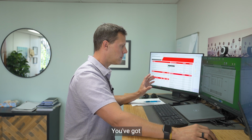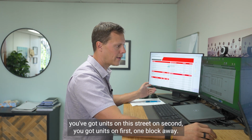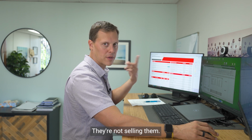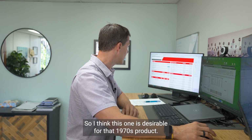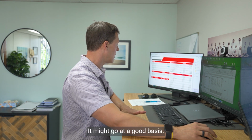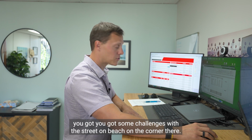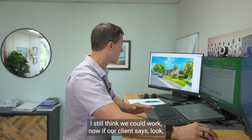You've got units on this street on Second, you've got units on First, one block away, and people typically that own those units, they don't sell. They like owning there. They perform well. They're not selling them there. That's a good sign. People hold assets. That's a good sign. So I think this one is desirable for that 70s product. It might go at a good basis. I still would look at it, even though you've got some challenges with the street on Beach on the corner there. This could be a good one. I still think it could work.